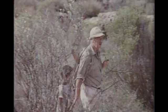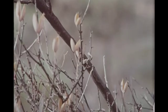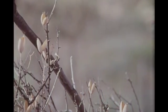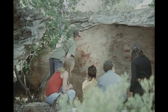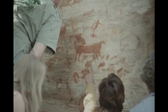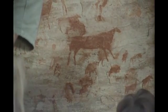Ginger usually led the way and wasn't too concerned about following paths. He would just bash through any bush, the pricklier the better. Here we are being taken to one of the sites by a youngster from one of the outstations at Wuppertal.